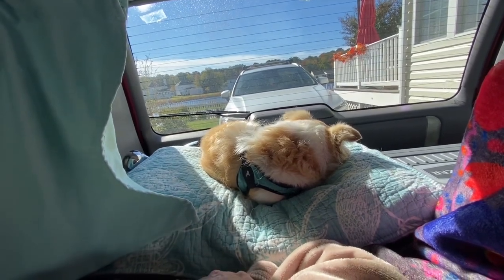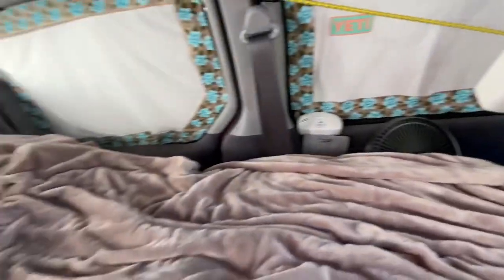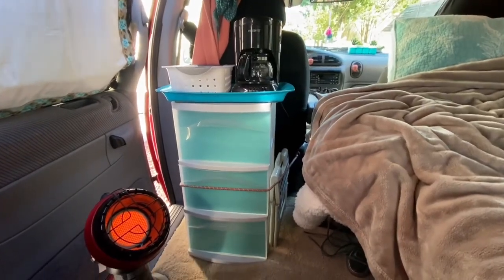Isn't that awesome? The reason we do this is because we spend more time in the van in the winter months than we do when we're camping in the summer months. So it's nice for him to have a sunroom to hang out in.